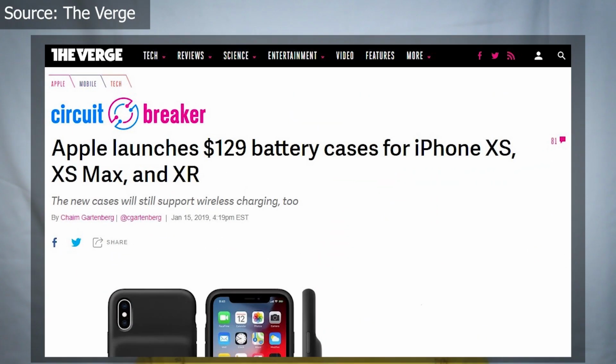Next up, we have Apple's new battery cases. These new cases are for the iPhone XS, XS Max and XR. These cases support wireless charging via Qi certified chargers, which means you can still wirelessly charge the devices with the case on. It uses a separate wireless charging coil in the case, and it also supports fast charging via Lightning cable that can be connected to USB Type-C PD compatible chargers used for fast charging for iPhones using the Type-C to Lightning adapter, of course.